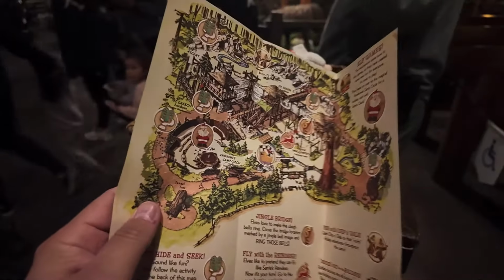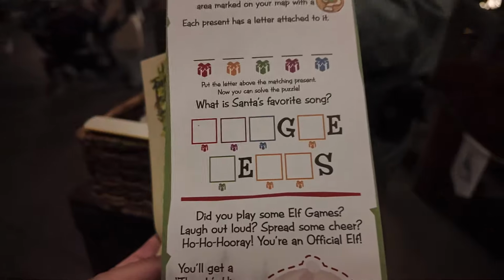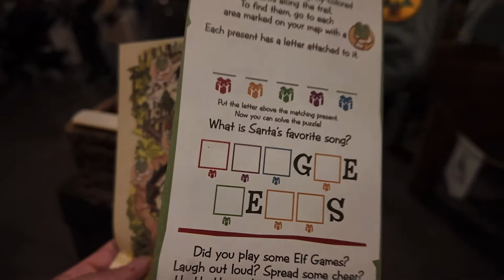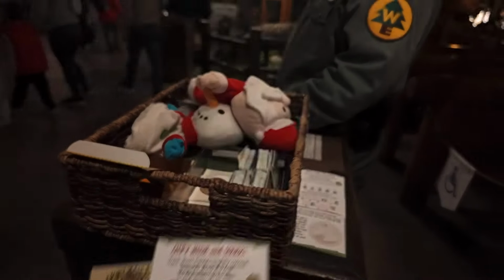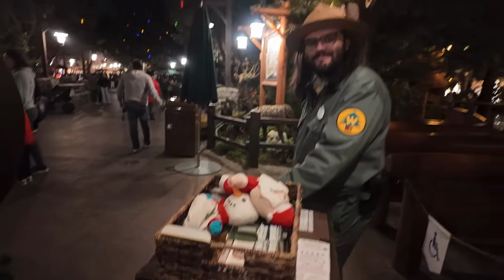Also for the little ones, both by age and by heart, they have a Redwood Creek Challenge Trail you go through. Let me open this up here. You go through the trail, find the little letters, and then there's a little word you have to decipher. What is Santa's favorite song? You've got to look for the presents, and each present is color-coded and has a letter. Find the word, come back over here, and you might get a wonderful prize from our famous Wilderness Explorer Rangers.